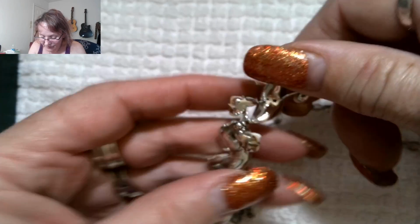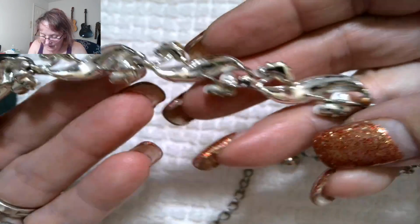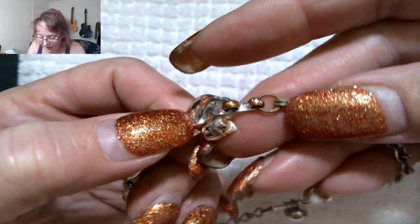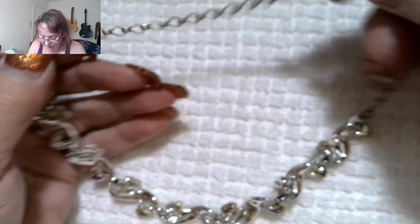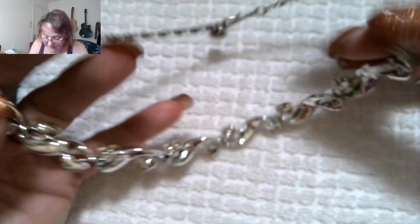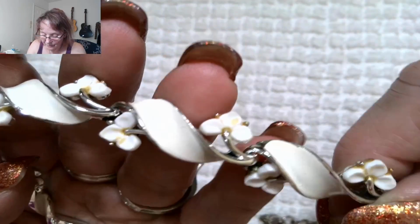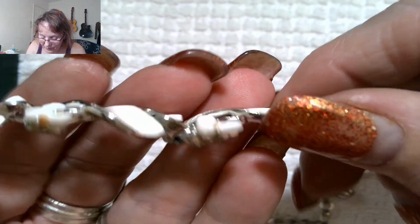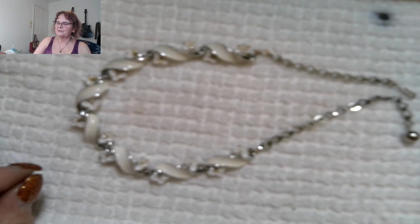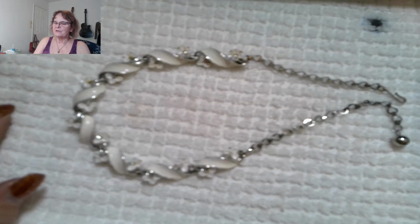This is like thermoset, old rockabilly. And the only metal chip it has is right there. And this is a copper plated piece. It isn't that gorgeous though. It's one of the best thermoset pieces I've seen as far as condition. Love that one. I think even Carla would be foaming at the mouth over this one too, like I was.